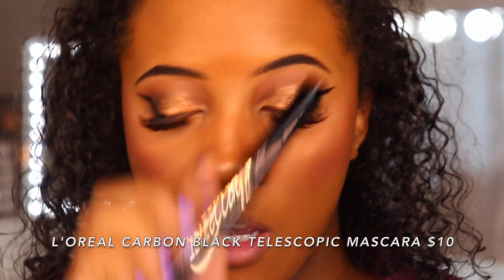I just like tight lining because I think it kind of defines the whites of your eyes a little bit more. I went ahead and did a little bit of bottom mascara just using this L'Oreal Telescopic Carbon Black.